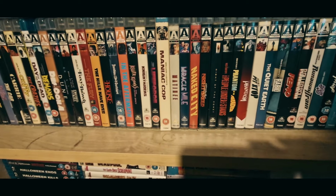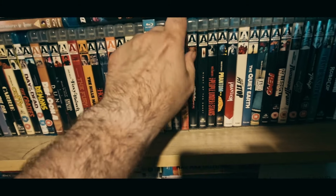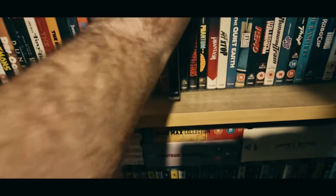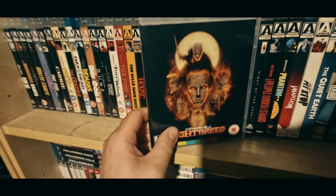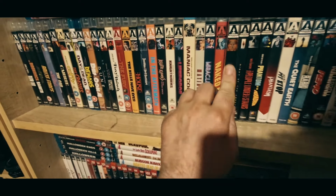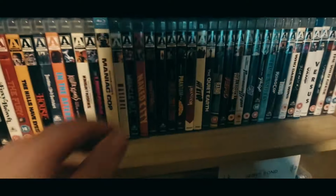The Naked City, Nightbreed, hugely overrated movie. So unbelievably overrated. Everybody raves about Nightbreed. If I can get it out. I hear so many people raving about this movie. I've seen it a couple of times. It's okay. It's not as good as people make it out to be. Same as the Hellraiser movies.